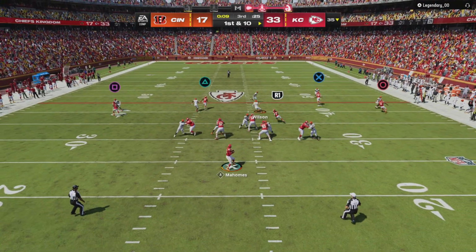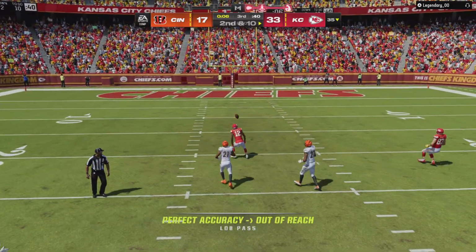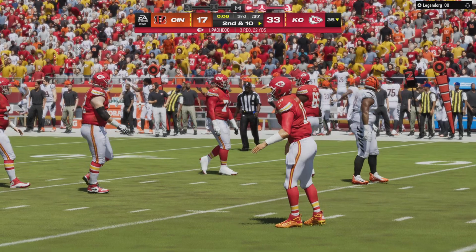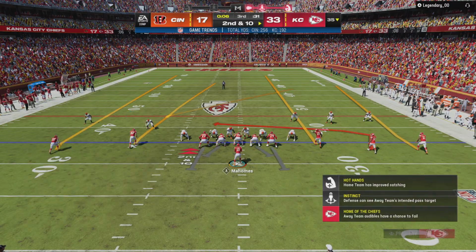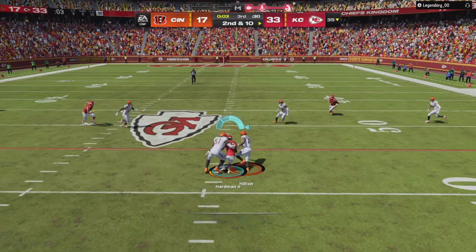On 1st and 10, here's Mahomes. Taking a deep shot here for Hardman. It's incomplete. Took a shot, couldn't connect. There is something to a game plan when trying to keep a defense honest. With a guy with that type of speed, you do so. Send him deep, try and throw some air under it, and hope you connect downfield. On that play, they were unsuccessful.